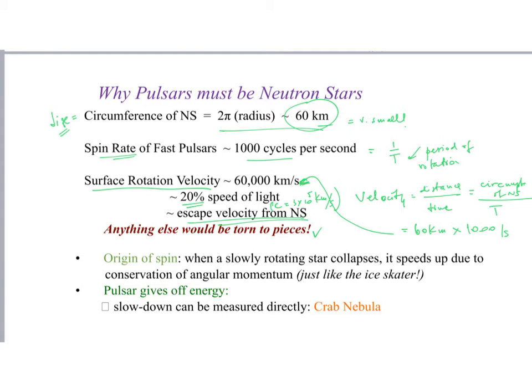Also, in case you wonder why there is such a high spinning rate, well, when you start with even a slowly rotating star, when that thing collapses, it's going to speed up due to the conservation of angular momentum, as we talked a few chapters ago, just like it happens when the ice skater pulls in their arms. Then they spin faster and faster, and the smaller, the closer to the axis of rotation everything goes, which is definitely going to be the case for the neutron stars.